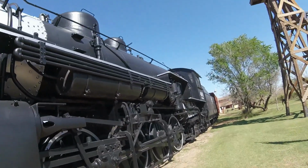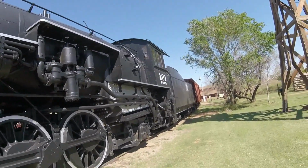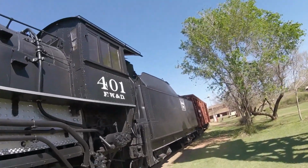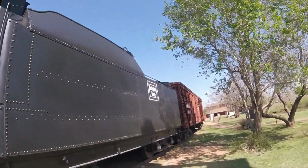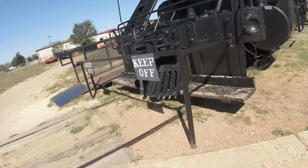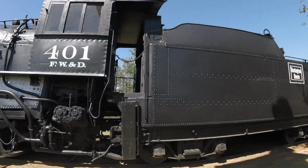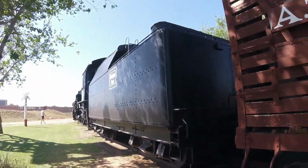It was actually built for the Chicago, Burlington, and Quincy Railroad and was originally numbered 4994. It is one of 60 Chicago, Burlington, and Quincy 2-8-2s ordered by the railroad in 1923, and all were built by Baldwin and numbered from 4940 to 4999. Also, this locomotive was used on the railroad for a number of years.